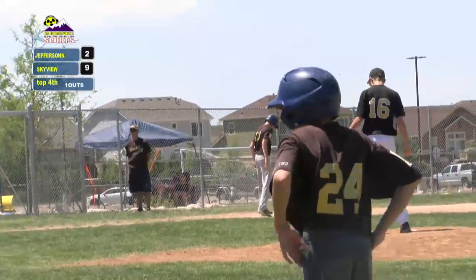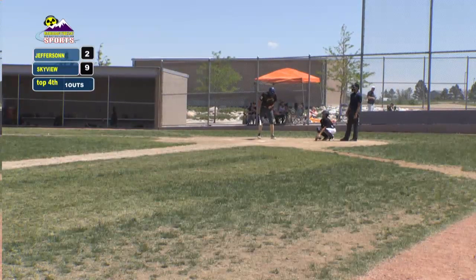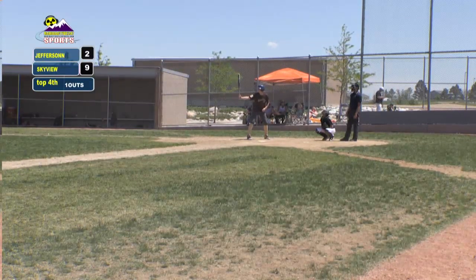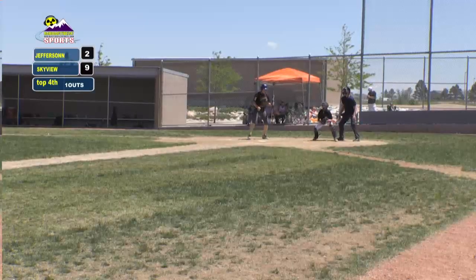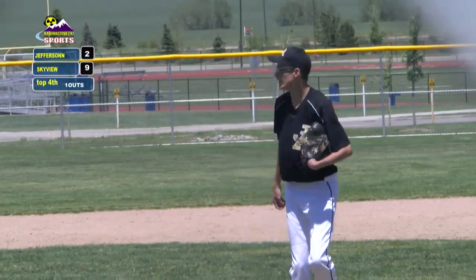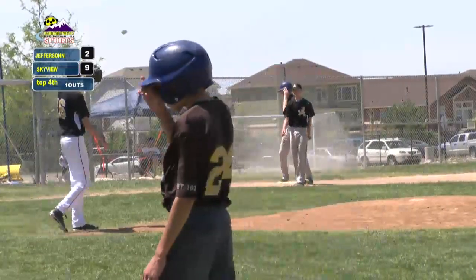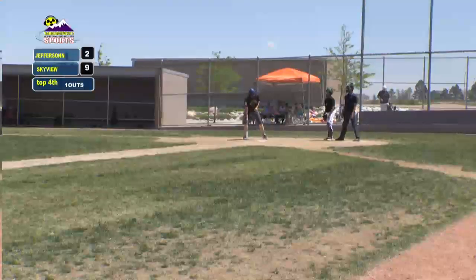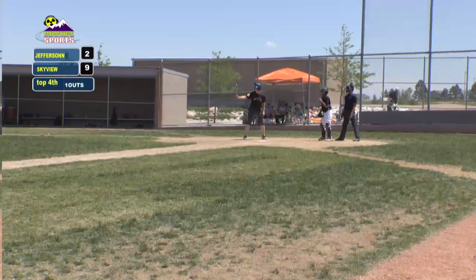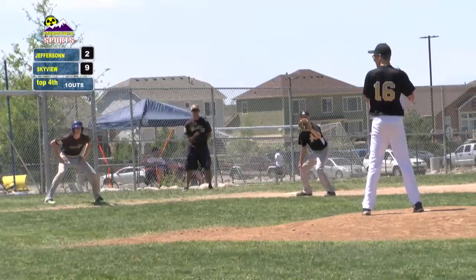Skyview with some pretty big hitters, a lot of power, so you want to keep it out of their wheelhouse. Keeping it on the outside corner, and it's 0-1. You can see the dance. There's the throw back to third. Getting back in time is the runner. But you don't want to get it up, especially down the middle or inside, because Skyview will punish you, as we've seen already.